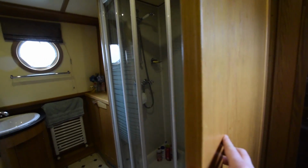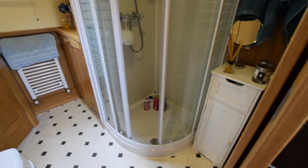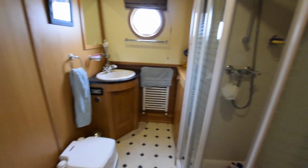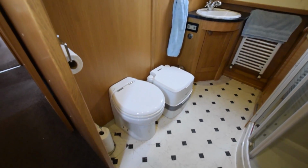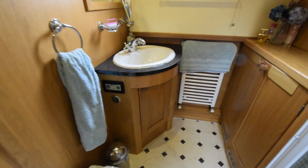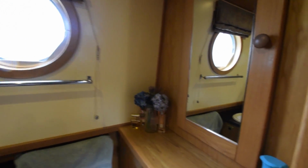On we go through another sliding door into the bathroom. Good size room, 6 feet wide, quadrant shower there. It's got a ceramic tray. And there's a brace of loos here. One's a porta potty, the other one is a pump out. You can do the crossword together if you fancy.